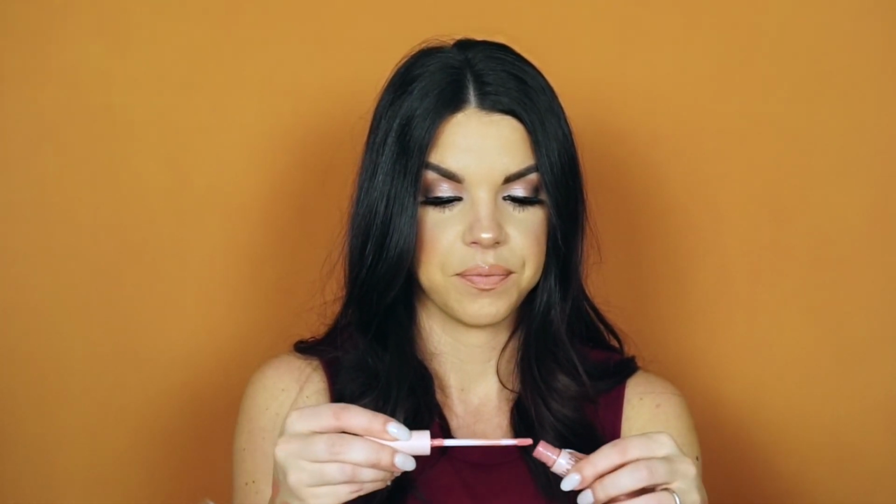This next one is called Kim, and this one is more on the peach side. So I would say in the summer, this is a beautiful shade. So pretty. She definitely knew what she was doing when she made these. And then my next and last favorite is called Kiki. This one is going to be more on the rose side. So right here you can see. So these lip glosses are beautiful.